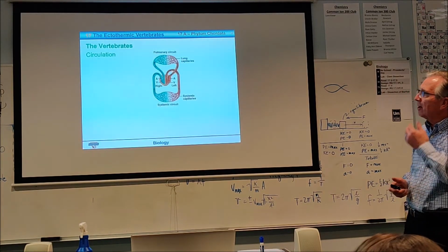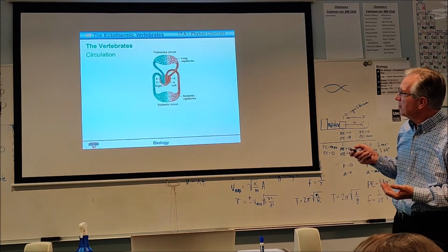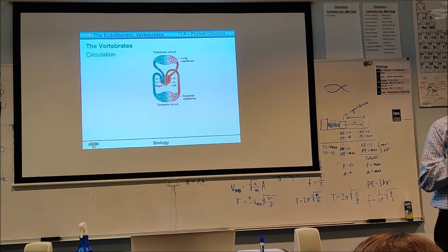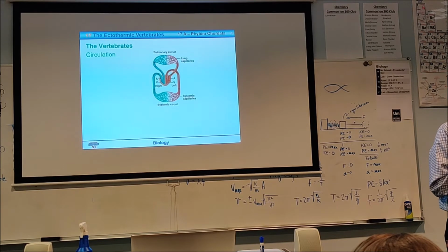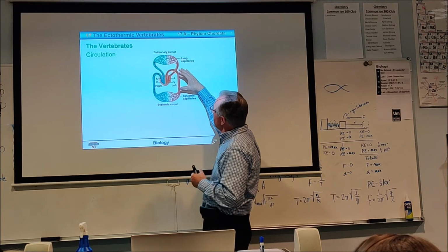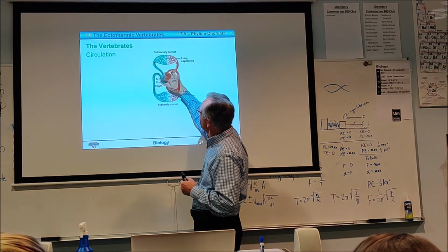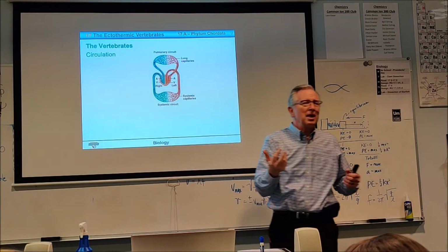Okay, so let's also talk about their circulatory system. When you look at this diagram, you would say that vertebrates have what kind of a circulatory system? There's one word you're looking for that gives me the clue as to what kind it is. You're going to say it's a closed circulatory system. It has arteries and veins. Over here, these are representing the arteries, and the veins are here diagrammed in blue.